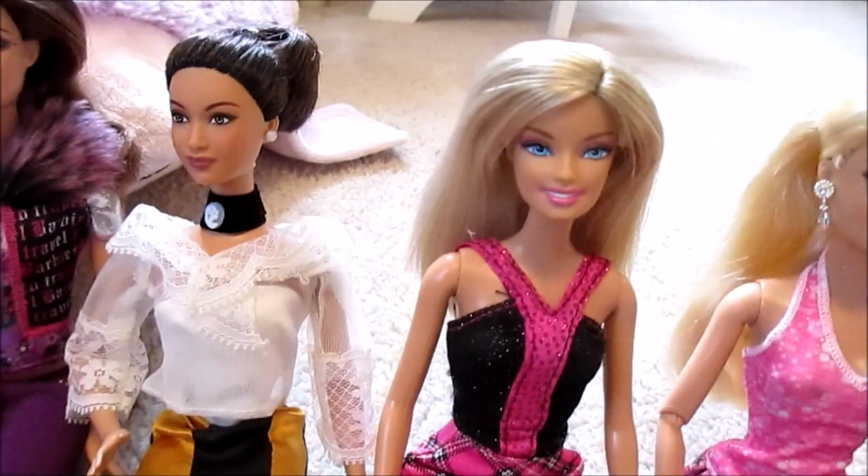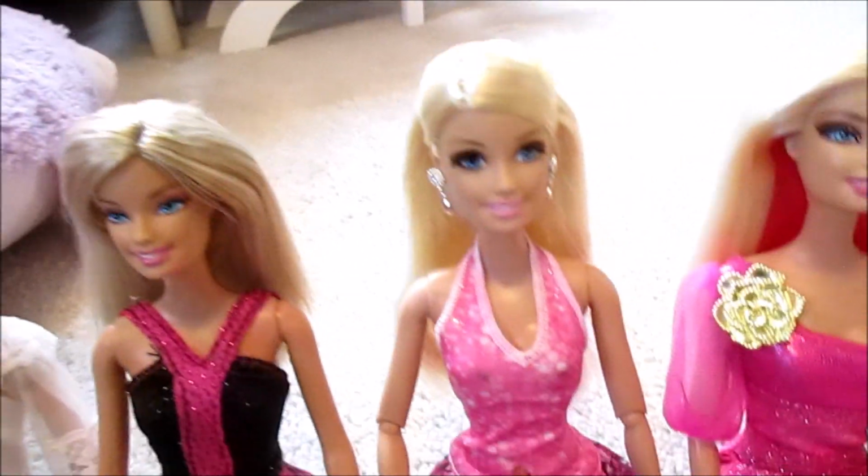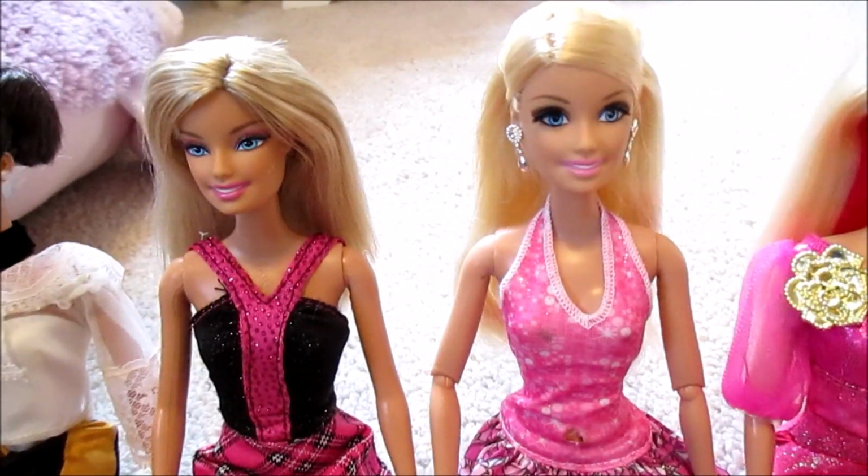I'm very fond of this doll. I got her in 2012, I think. Life of the Dream House Barbie. I really liked this line after it came out. I saw them at the store all the time.